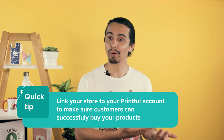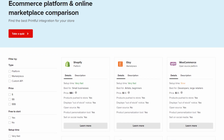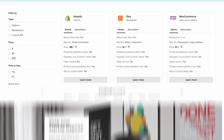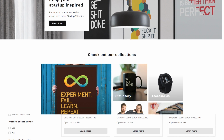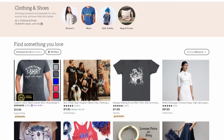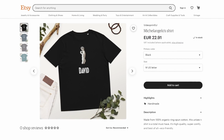Before you figure out how to replicate Ryan's success by selling our print-on-demand hats, you'll need to get some technical details in order. One of those things is setting up your store and linking it to your Printful account. This is to ensure your customers can actually buy your product. You can connect Printful to more than 20 e-commerce platforms and marketplaces. If you choose an e-commerce platform like Shopify or Wix, your store will be a standalone website. If you choose to create your store on a marketplace like Amazon, Etsy, or eBay, then your online store will be part of a large marketplace.